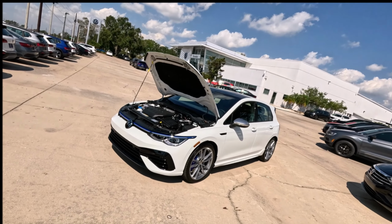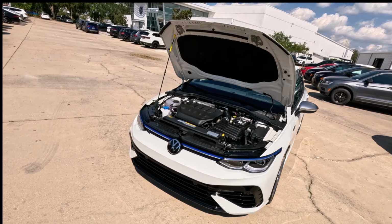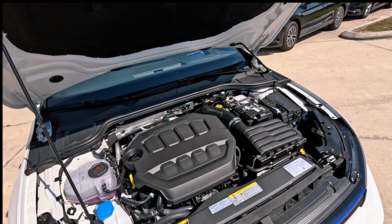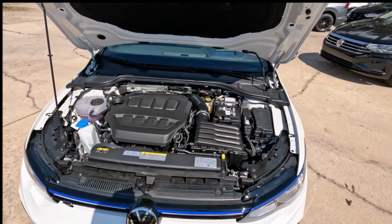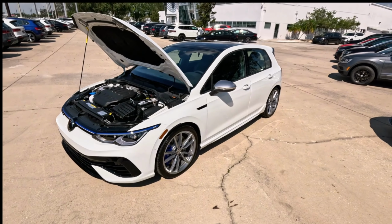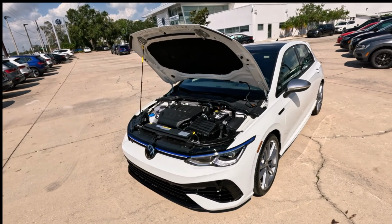Now, we must talk about performance for this Golf R because that's why you're here, right? Keep in mind that this is a 7-speed dual clutch automatic, but you can get this in a 6-speed manual for the final time this 2024 model year. It will not be available in 2025. So if you love the manual, definitely this is the year to go for. But if not, and you want to use that dual clutch, we have it here.